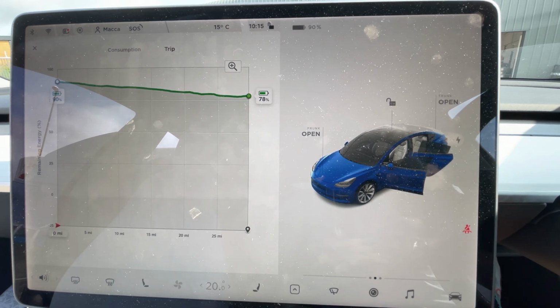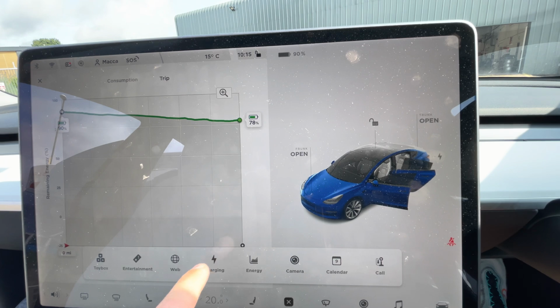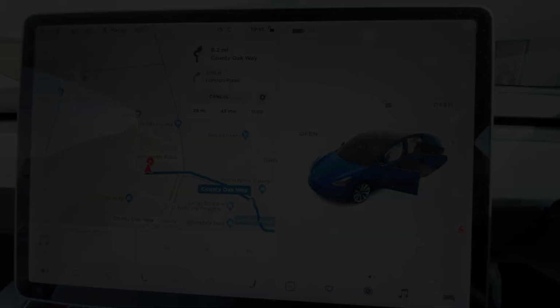We stopped at the Supercharger now, just to do it on the way at the start. I think we wouldn't need to supercharge again for the whole route. But if we did need to charge again, then we've got a couple of Superchargers on the way home. So again, it's just not a thing.